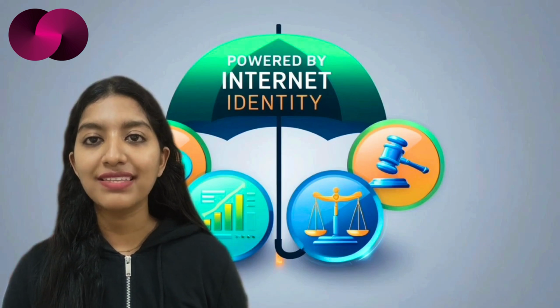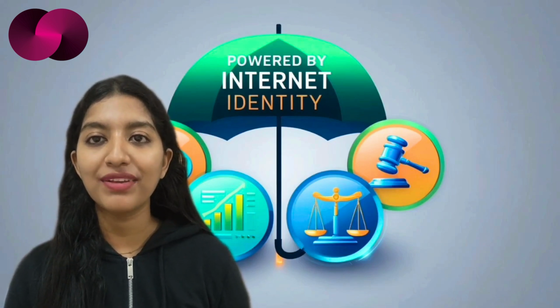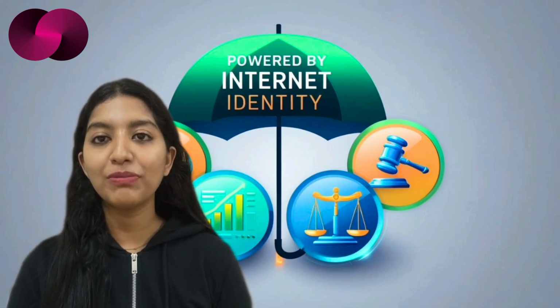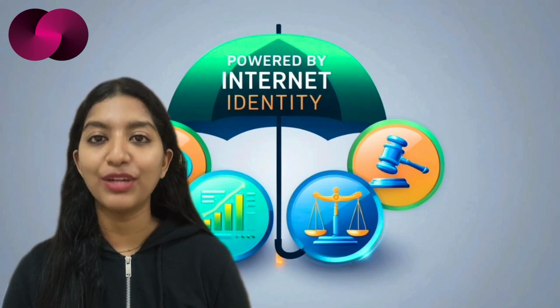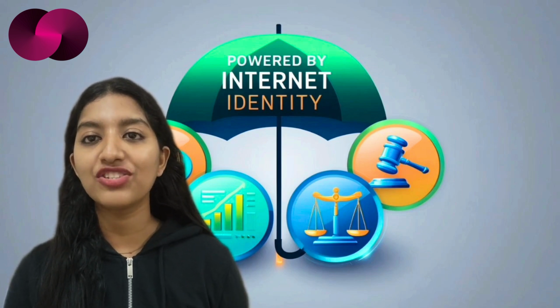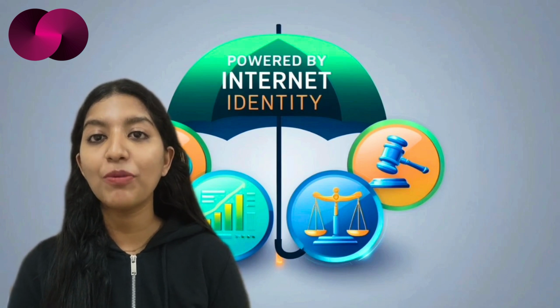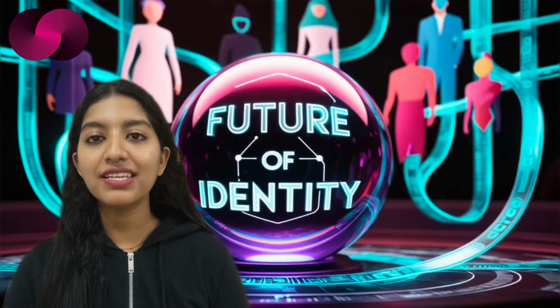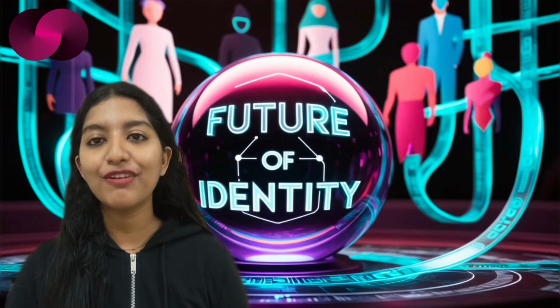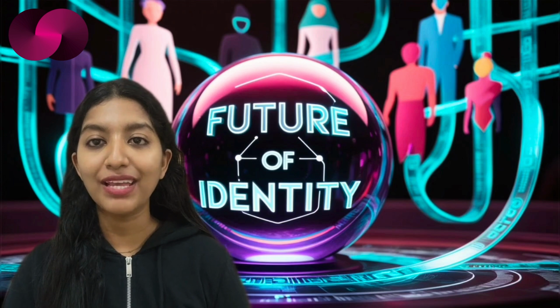What's particularly exciting is how developers are embracing Internet Identity across various applications, from social media and gaming to finance and governance. This shows that decentralized identity is more than just a trend, it's becoming a foundational part of the web. With privacy increasingly becoming a concern for users worldwide, this is a feature that's sure to continue gaining momentum throughout 2025 and beyond.